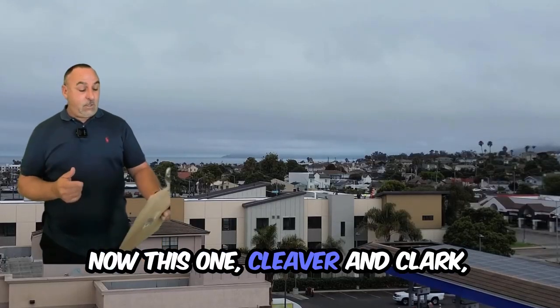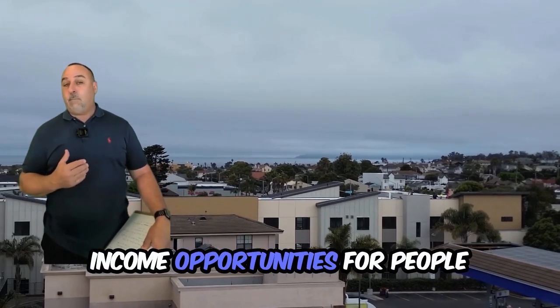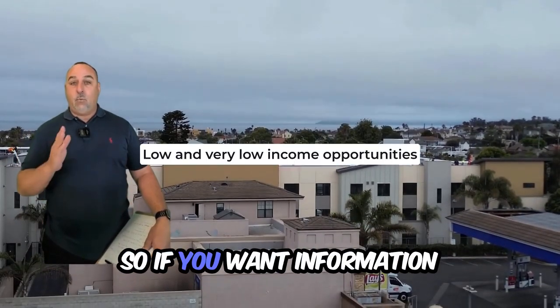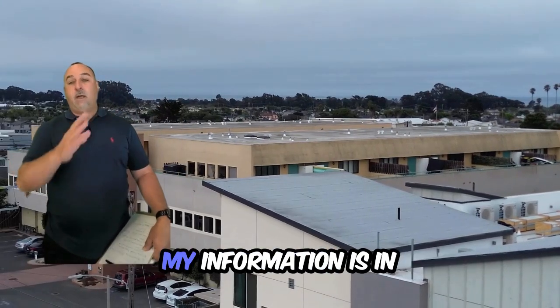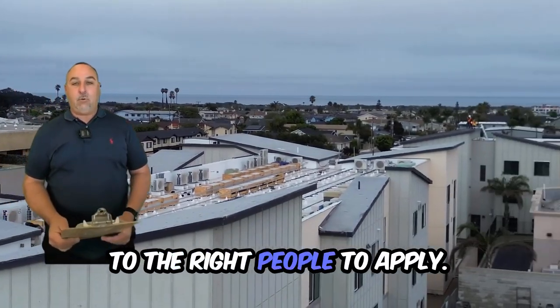Now, this one, Cleaver and Clark, they do have low and very low income opportunities for people that want to rent there. So if you want information about applying for low or very low income, call, text, or email me. My information is in the video, and I'll get you to the right people to apply.